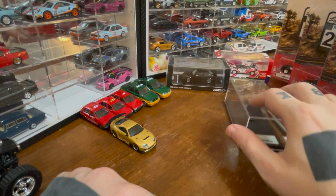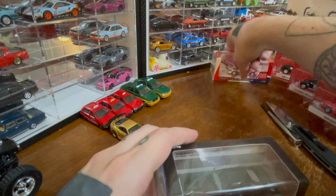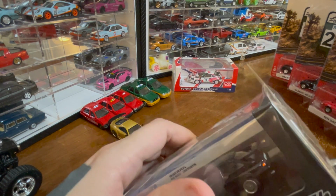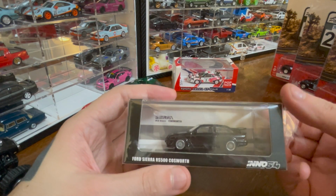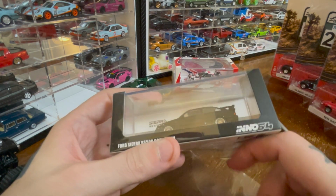And I'm going to move on to an Inno 64, which is another, I'm going to do 3 premium brands. Inno 64 is next with a more simple car. This is, I believe, the street version of the RS 500 Cosworth. They also do a race version.